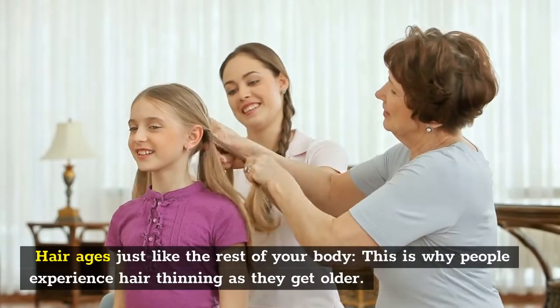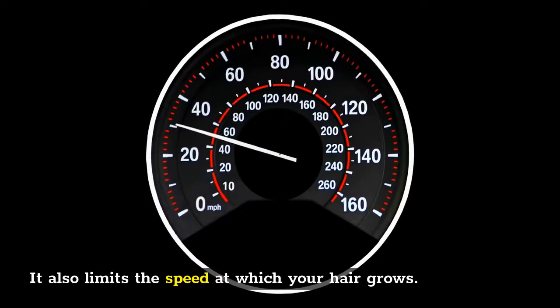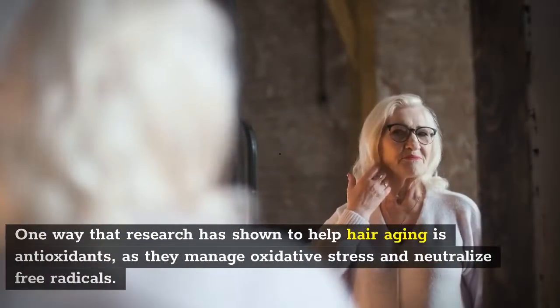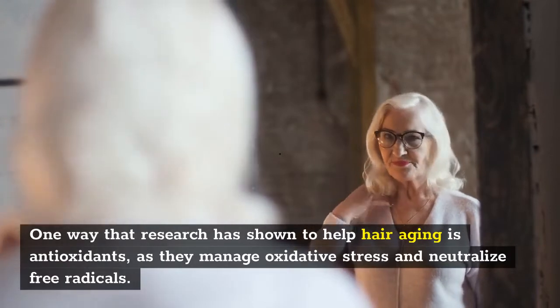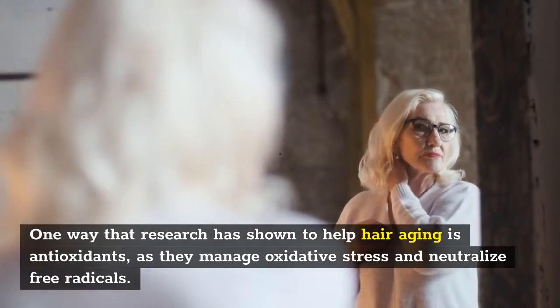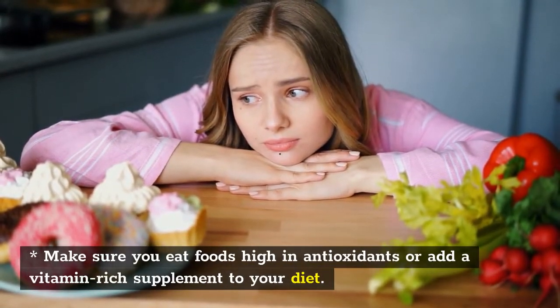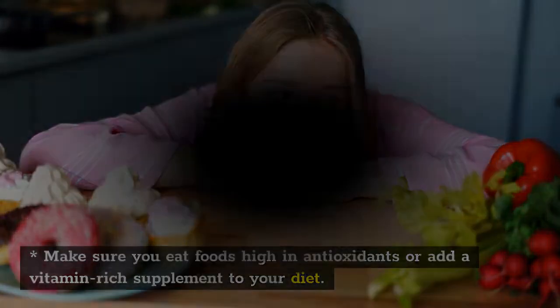5. Use antioxidants. Hair ages just like the rest of your body. This is why people experience hair thinning as they get older. It also limits the speed at which your hair grows. One way that research has shown to help hair aging is antioxidants, as they manage oxidative stress and neutralize free radicals. Make sure you eat foods high in antioxidants or add a vitamin-rich supplement to your diet.